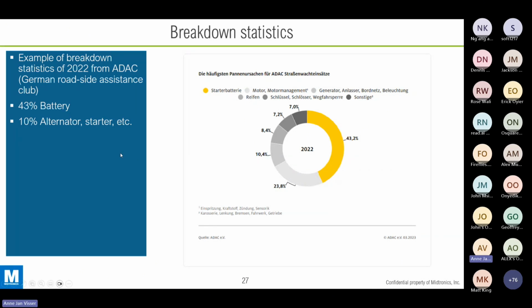The second one I would like to highlight is the 10% on alternator and starters. Many of our devices have an alternator and starter check. Why is that? Well, if the battery is bad, sometimes that's for a reason. It can be just normal use. Sometimes it is abuse by the customer. But sometimes it's due to a defect in the alternator or due to a drain in the car. Therefore, it's always good to check the alternator system as well.